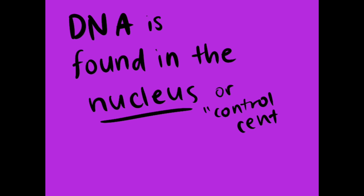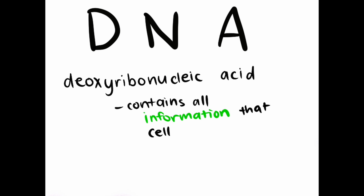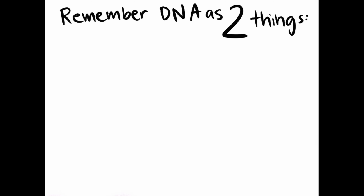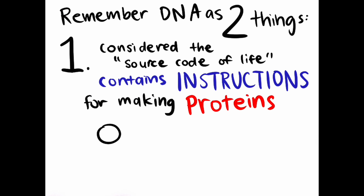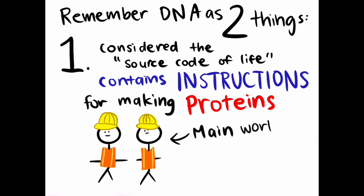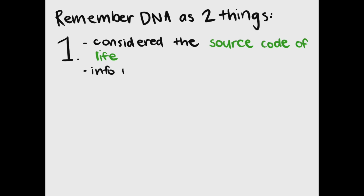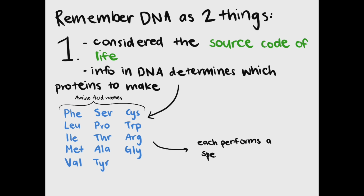Found in the nucleus of every cell, DNA, which stands for deoxyribonucleic acid, is the molecule that contains all of the information that cells need to function for survival. Remember DNA as two things. One, DNA is considered the source code for life because it contains instructions for making a huge variety of proteins, which are the main workers of the cell. The information in DNA determines what proteins our cells can make, and each protein performs a specific job.